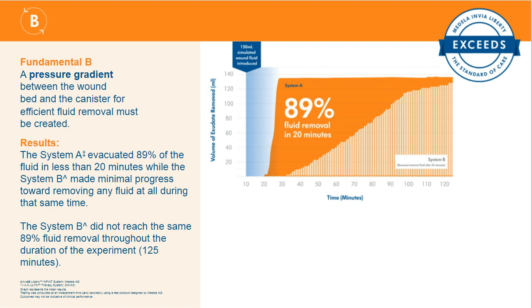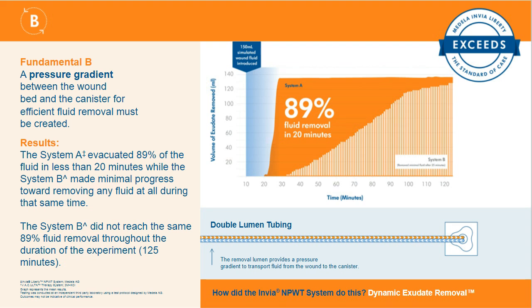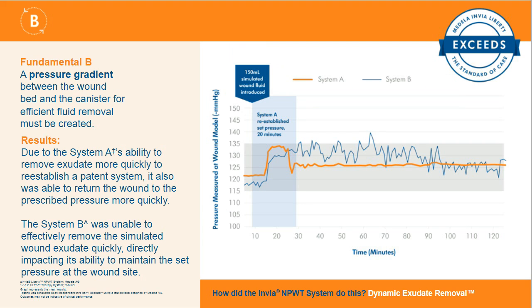And how does it do this? It does this once again with the double lumen tubing. With the double lumen tubing, there's a removal lumen which ensures that you have a pressure gradient to transport fluid from the wound to the canister. This delivers a technology that we call dynamic exudate removal. It's important in the ability to remove fluid effectively and efficiently, and we see this in the results of the Fundamental B test. Not only in the ability to remove the fluid shown on this chart, but also in the ability to reestablish the set pressure at the wound site.